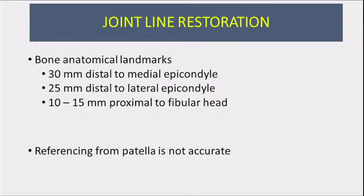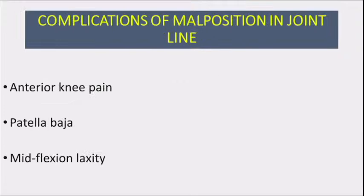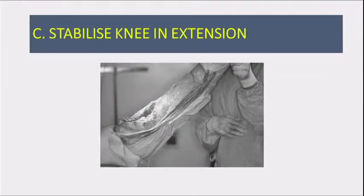So that is how we look at the joint line on the table: 30 mm from the medial epicondyle, 25 from the lateral, and 10 to 15 mm proximal to the fibular head. The complications of a malposition in joint line are anterior knee pain, patella baja, and midflexion instability.